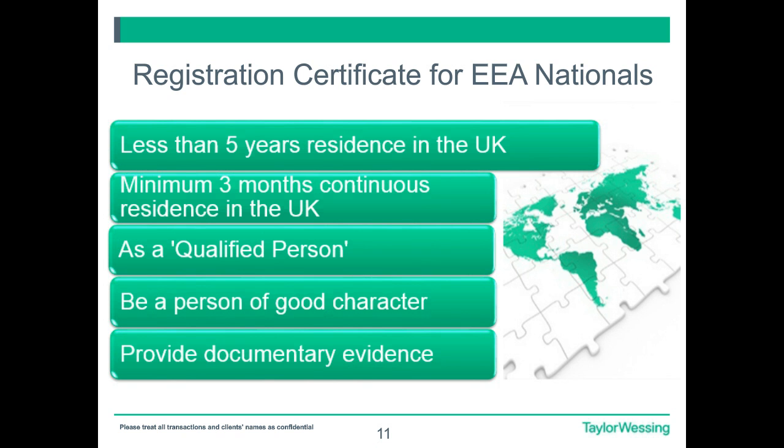And I think, generally speaking, we would say that if applicants are going to reach the 5 years before March 19, they'd probably wait and do the permanent residence application then. But if they're not reaching 5 years until beyond that date, there's a good reason to apply for a registration certificate. Again, it's only £65 to apply as a government fee.